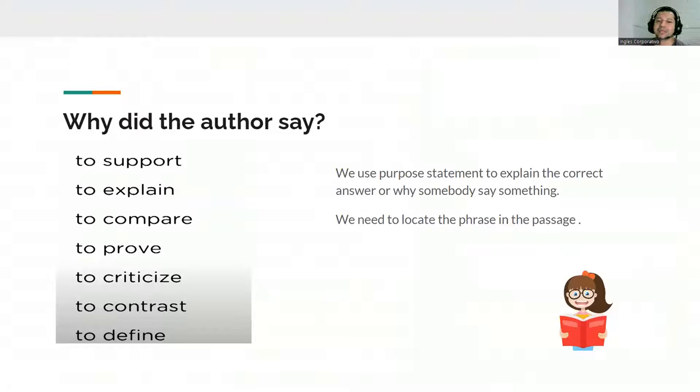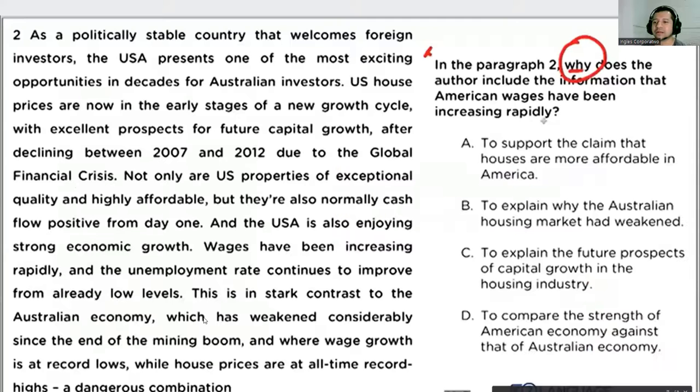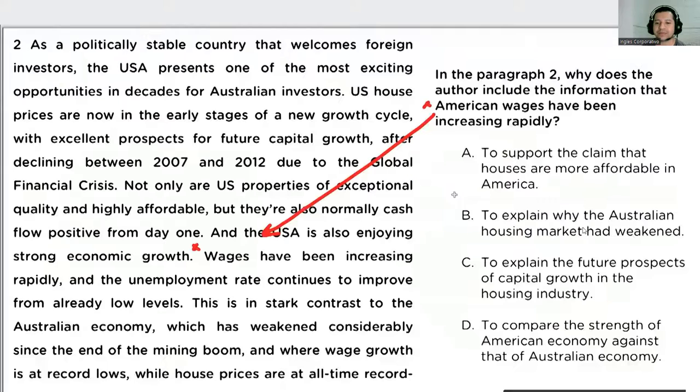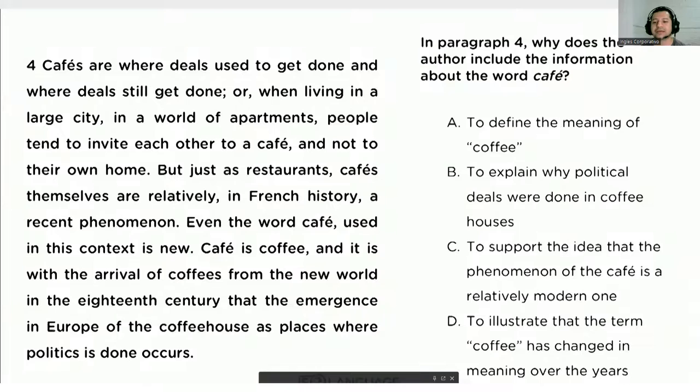So with these kind of questions, we are going to see this kind of verbs, right? So to support, to explain, to compare, to prove, to criticize, to contrast, to define. So rhetorical questions always have these kind of options, right? To support, to explain, to compare. That is a rhetorical question. So we use purpose statements. These are purpose statements to explain the correct answer or why somebody says something. And we need to locate the phrase in the passage. So if we can see, American wages is here. And the answer is D. Exactly, that is correct.